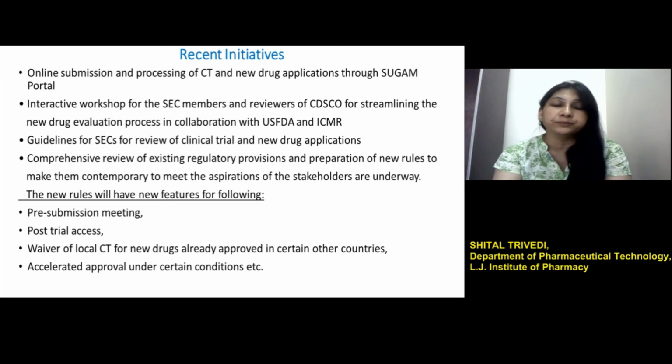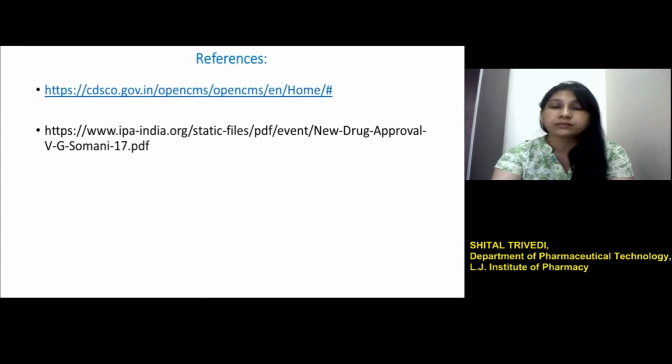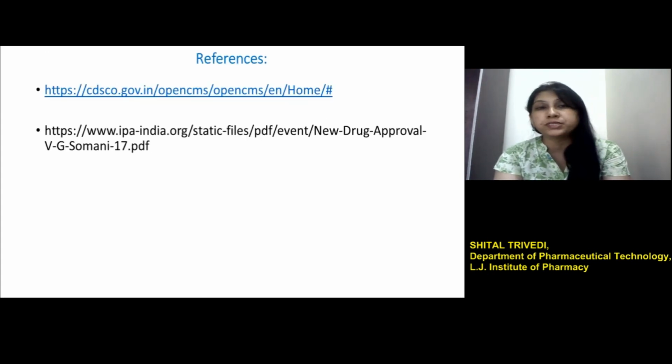For the students, questions can be asked like: write a note on the regulatory requirement and approval procedure to import or manufacture and market new drugs in India, or describe the requirement and guideline to conduct a clinical trial as per Schedule Y. The content of this presentation is referred from the official website of the CDSCO and the Drugs and Cosmetics Act 1940 and Rules 1945, which are also available through this website.